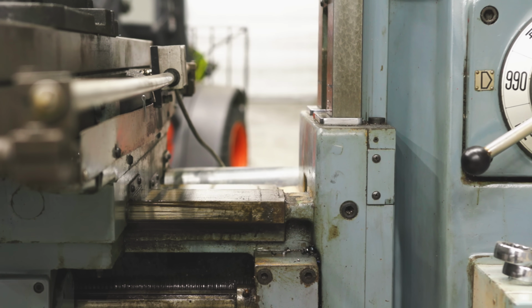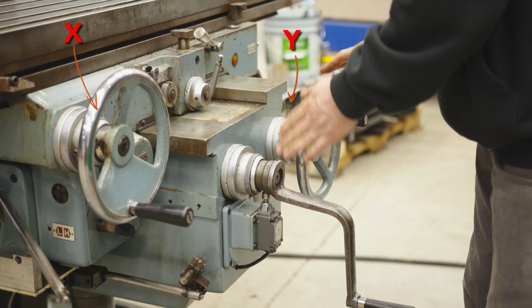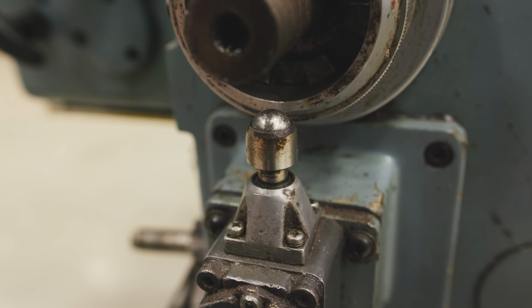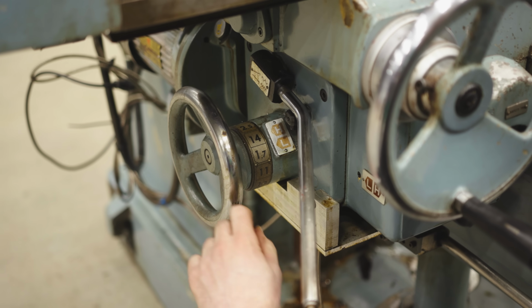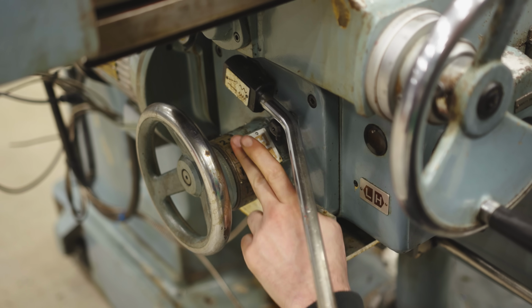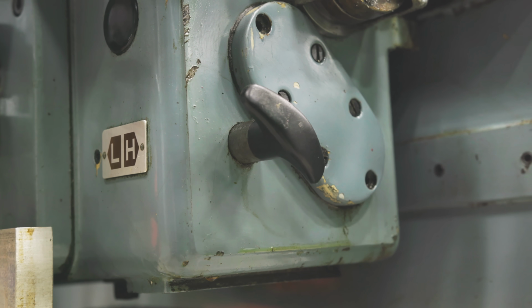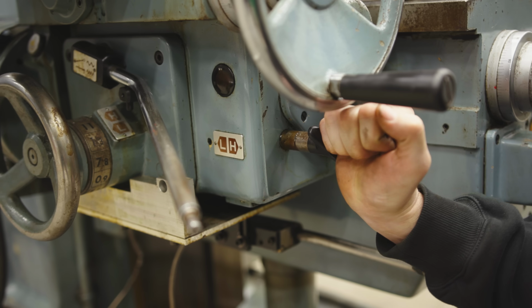It has a safety switch, because this has power feeds on every axis. X, Y, and Z. And the safety switch here won't allow the Z to operate when the handle's in, because you know right where that's gonna hit you. This is the gearbox to change the feeds and speeds. You have a high speed, low speed, and you change the high and low with this knob right here. So you pull it out for high, push it in for low.